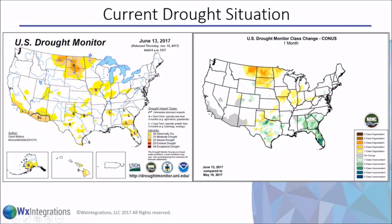You can see that we've got nice greens, which is showing some improvement across much of the southeast, especially Florida, which is awesome for them. So if you look back at the current drought situation, we do still have a little bit of moderate drought or D1 across southern Georgia and a little bit of Florida, but honestly, we've really seen some great improvement for them. When you shift farther west, looking at the southern plains, it's been kind of a mix. We've seen some wet areas and some dry areas.